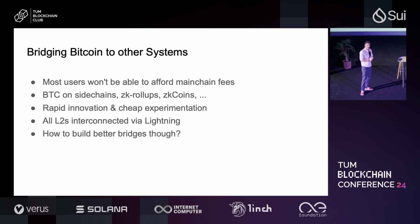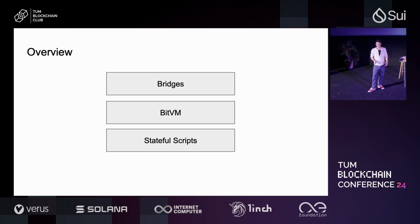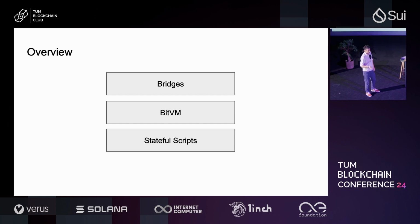A quick overview about the talk. I'm going to start to talk about stateful scripts, which means how to introduce state into Bitcoin, even though Bitcoin is actually inherently stateless. Then we're going to build BitVM on top of stateful scripts, and on top of BitVM, we're going to build a bridge. So that's roughly how the talk is structured.